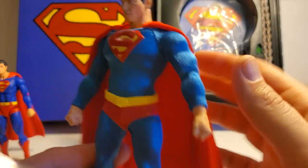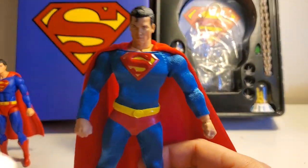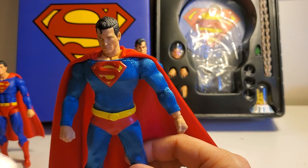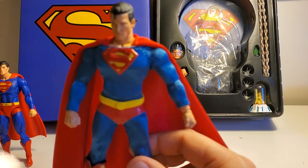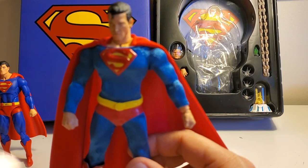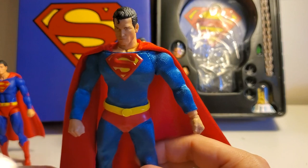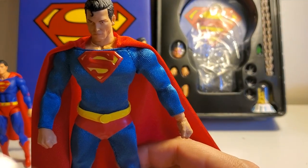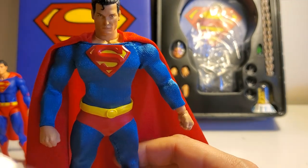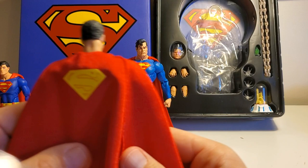So let's talk about this design more. This is obviously the classic Superman suit, but Mezco always likes to put their own little twist on it, which is not good. If they wanted to sell more figures, they should go completely comic book accurate. If this was the Mezco 1:12 Christopher Reeve figure, this thing would have sold like crazy. And it still sold a lot, I know that.